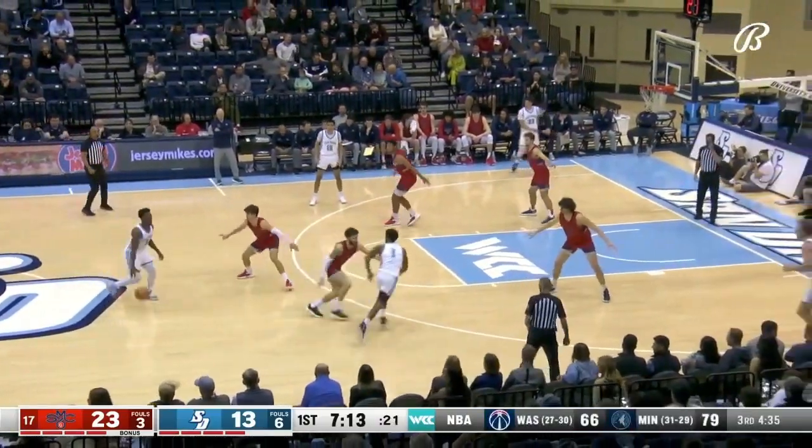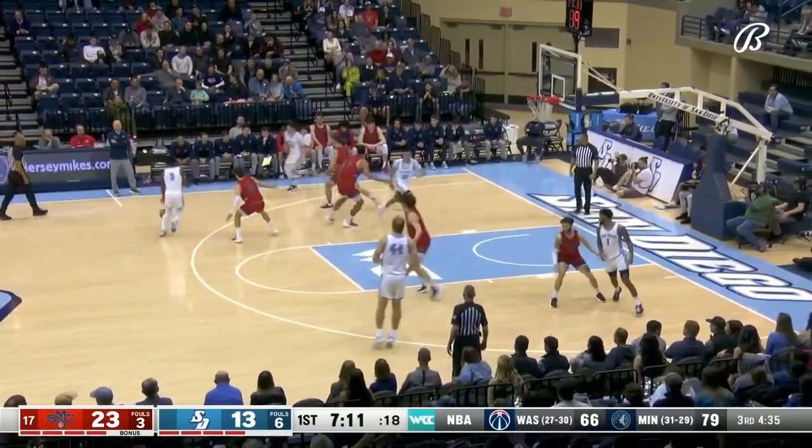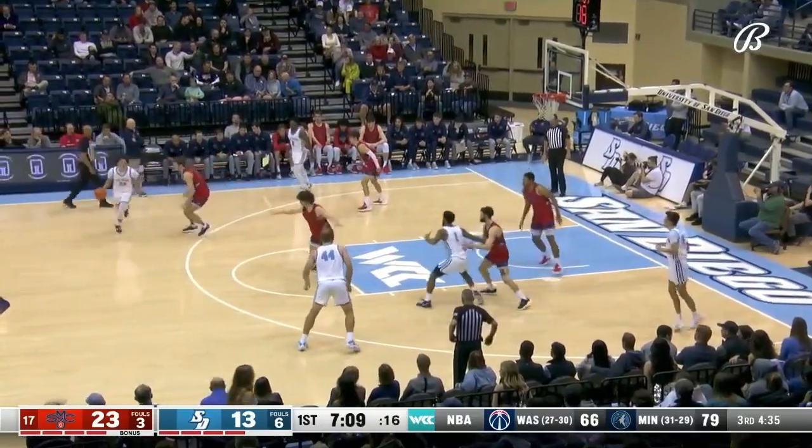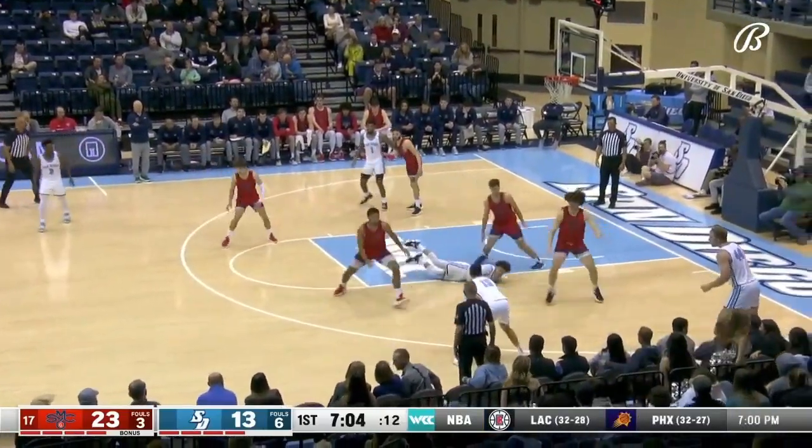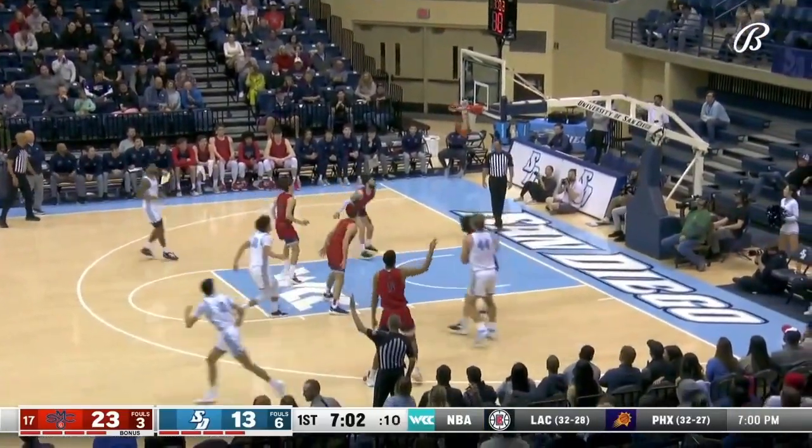Logan Johnson only has 1 point. He's coming off a career high 34 at Portland on Saturday. Back-to-back games with 30 or more. He had 65 points in 2 games against LMU and Portland. Can he do it again?